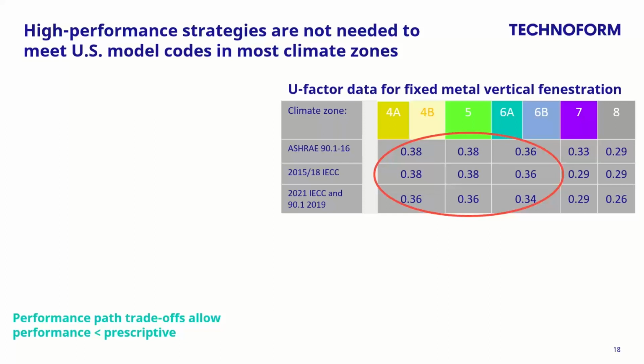And these numbers can be achieved without complex thermal barrier systems. And because of the ability to trade off envelope performance with better internal systems in the performance compliance path, often fenestration with even worse performance can be used.